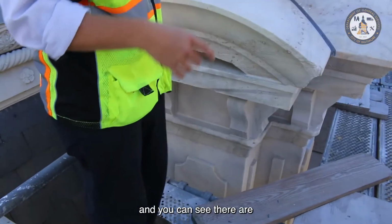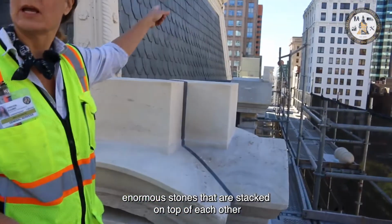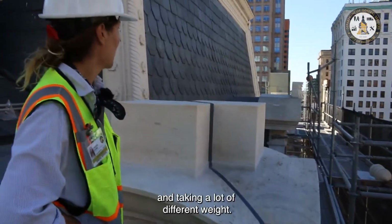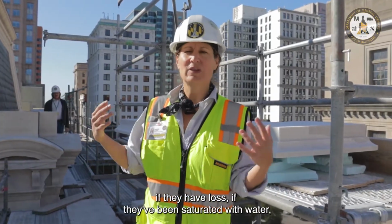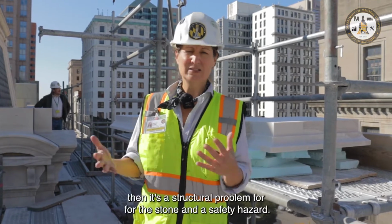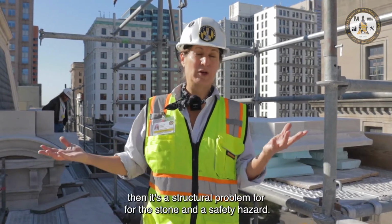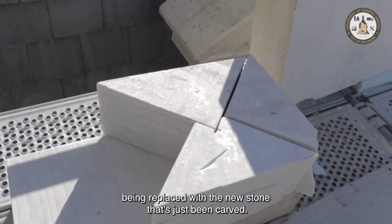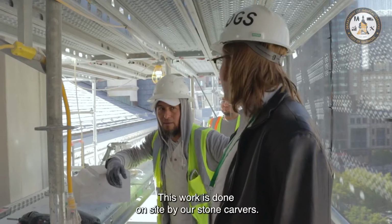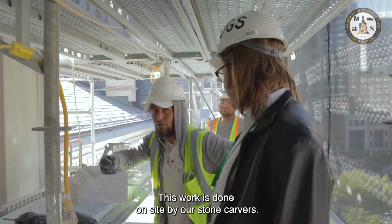And you can see there are enormous stones that are stacked on top of each other and taking a lot of different weight. And so when they're deteriorated, if they have loss, if they've been saturated with water, then it's a structural problem for the stone and a safety hazard. So that's why they're being replaced with new stone that's just been carved. This work is done on site by our stone carvers.